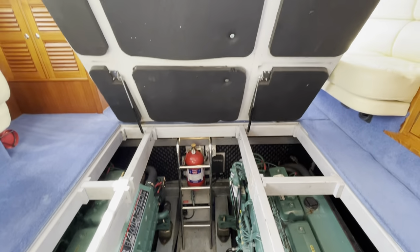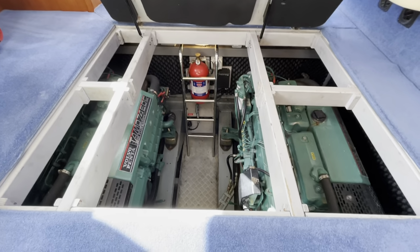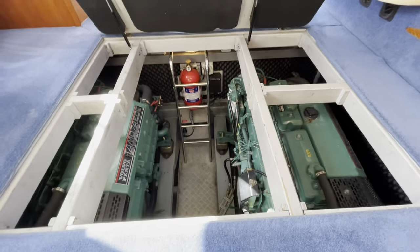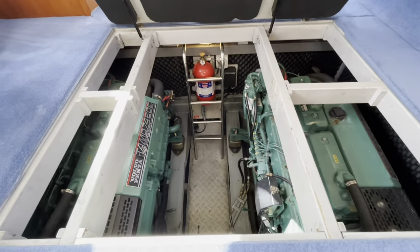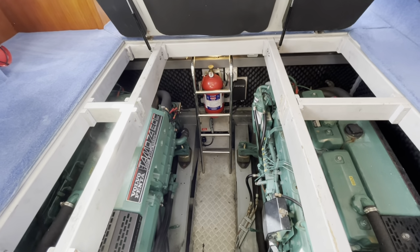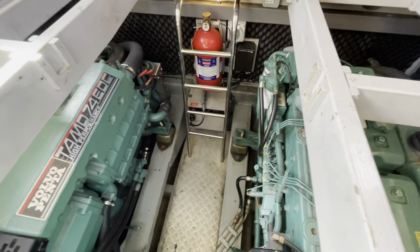So here's our engine access. And there's the board up. It's on gas strut, so it's nice and easy to lift up. I have just taken the center support out just to make it easier to see what's going on in the engine space, so it's ever so easy to lift that out. Just gives you a little bit better access.